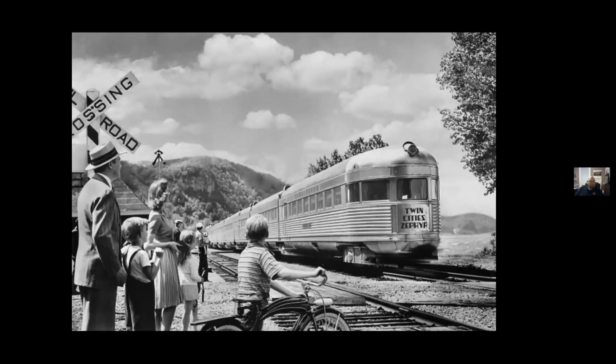Here's a publicity photo. I believe this was from Alma, Wisconsin. Everybody's out to check out the new train. Then the depot there on the left is one of the standard CB&Q designs, which a few of those still exist. They're not next to the tracks for the most part, I don't think, but they've been moved off the right of way.